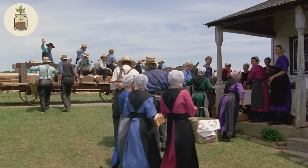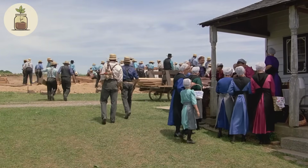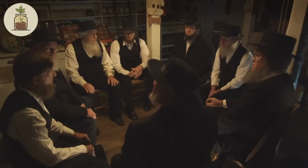Forget about modern insulation foam. The Amish figured out how to keep homes warm centuries ago. It's almost as if they had a secret recipe passed down through generations.